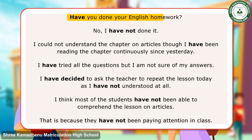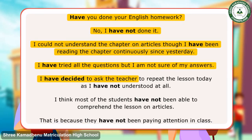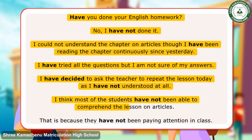Have you done your English homework? No, I have not done it. I could not understand the chapter on articles, though I have been reading the chapter continuously since yesterday. I have tried all the questions, but I am not sure of my answers. I have decided to ask the teacher to repeat the lesson today as I have not understood at all. I think most of the students have not been able to comprehend the lesson on articles. That is because they have not been paying attention in class.